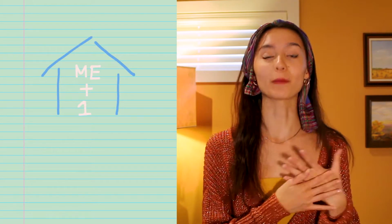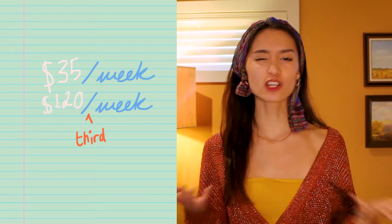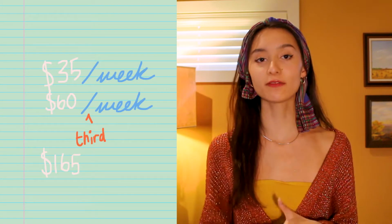So my household would be myself and my roommate, and we do our grocery shopping together. We go once a week typically, and that trip is usually around $70, so my share is $35. When I take you grocery shopping, I'll show you what I usually get. Every third week, it's a bigger haul, and that's when we restock staples, and it's more like $120, so $60 for me. In total, that's $165 a month, about $40 a week.